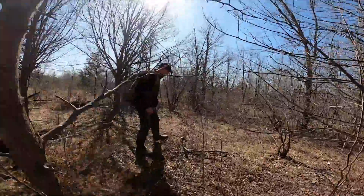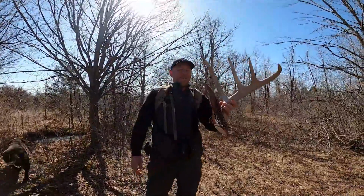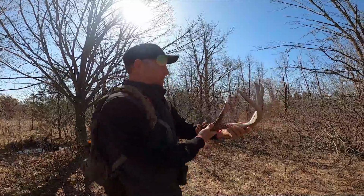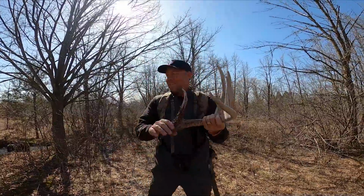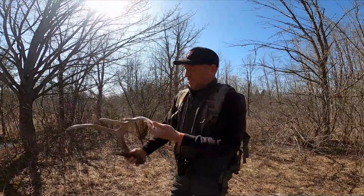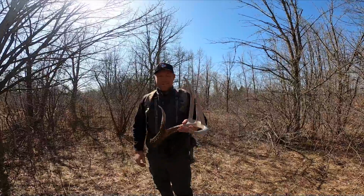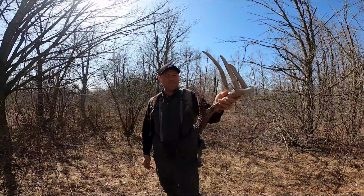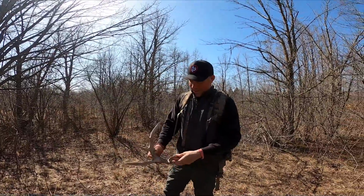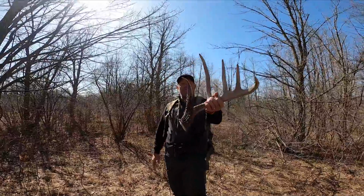Oh yeah! Oh, big 9, baby. Dude, look at that. This is Megatron. Here he is. Oh baby, this thing is so much bigger in person. That's a mega. That is a mega. This could be potentially the biggest shed I've ever found. It's huge. Figured this deer at 180 as a 9.